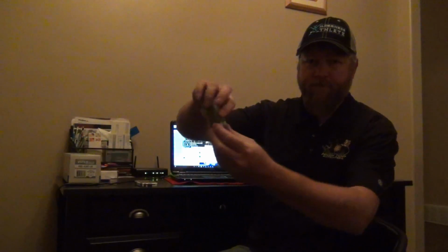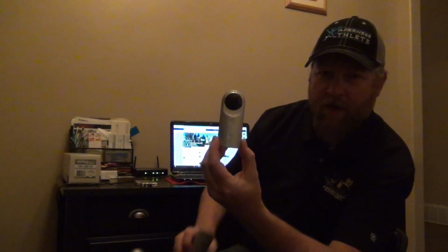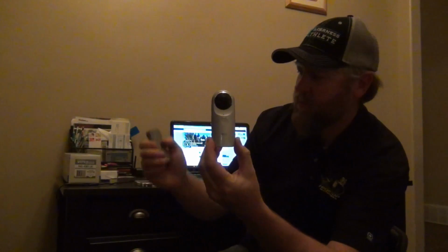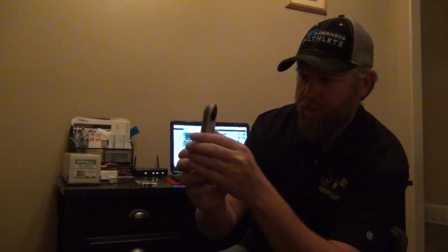So let's start off by talking about this camera. You can see it's easily a palm-sized camera, nothing too fancy to it. All we've got here is a case, a couple of buttons you push on the side, and inside sits the camera itself, so it's pretty well protected. The cool thing about this case is it also doubles as a handle for you.